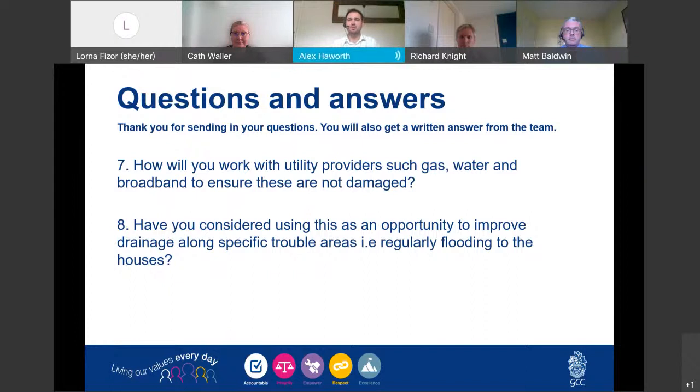I think it's worth noting that the topography of the carriageway is a challenge in some areas, with the carriageway higher than the road in many instances, but investigations are underway as to the best solution for us to take forward. Great, thank you for that, Alex.